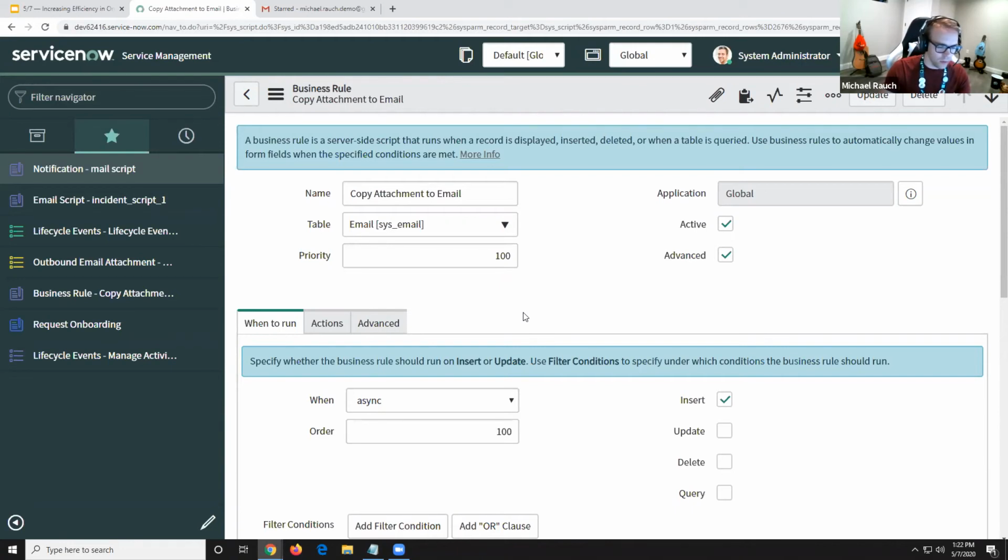ServiceNow is going to send an absolute ton of emails every day, especially if you're in an extremely large organization. You're going to be sending out emails all the time. So you want to make sure that you're not taking up any resources, making it any slower to push out any emails, just like with any other time you're doing scripts. You want to make sure you optimize, optimize, optimize.